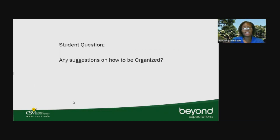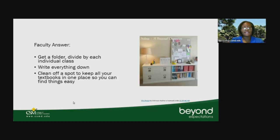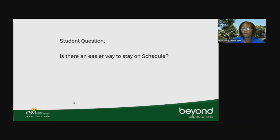First, are there any suggestions on how to be organized? Yes, get a folder, divide by each class, each subject matter, write everything down. Clean off the spot and keep all your textbooks and all the assignments that you're using in one easy place so that you can find things. And as you can see, there's a beautiful example of an office space. Is there an easier way to stay on schedule?